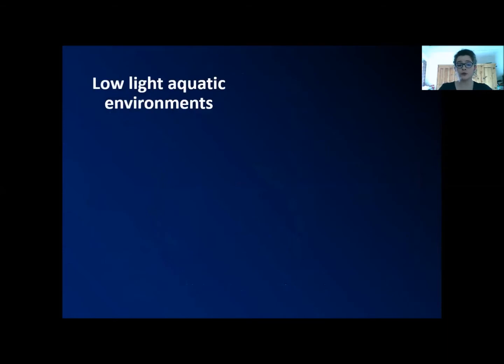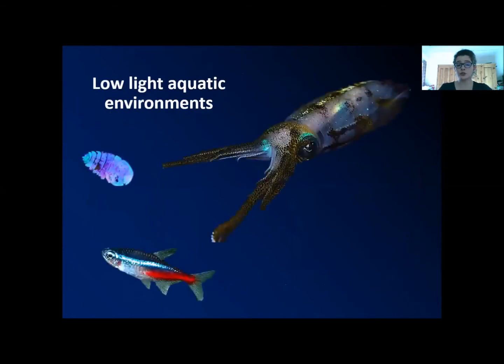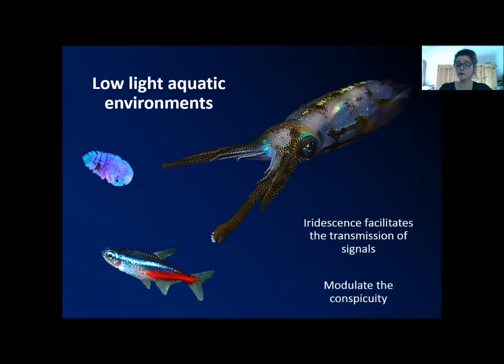It could be common to observe iridescent structures in animals inhabiting low-light aquatic environments because iridescence could facilitate the transmission of signals and also could be useful to modulate the conspicuity of an animal depending on the context and depending on the ambient light.